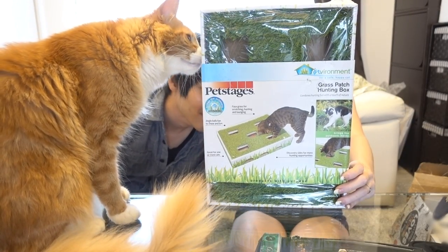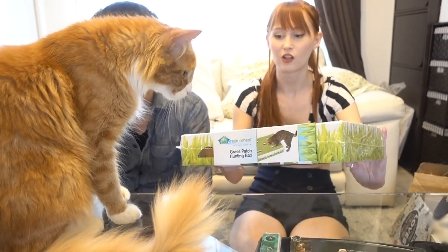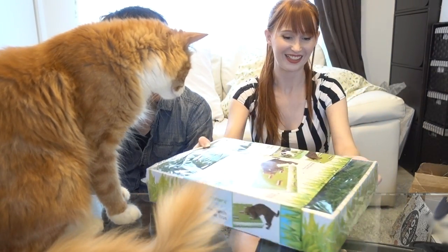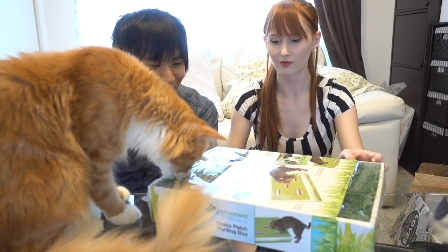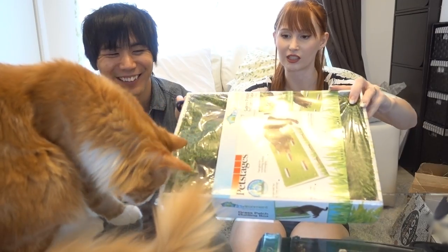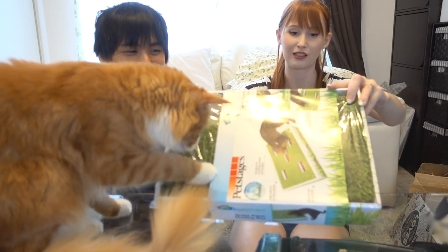I'm reading the back right now. This is amazing. You cats better not chew on this box. A little worried there. I hope they won't eat the grass. I don't think they will. Our cats aren't that stupid. They eat fur, but they don't usually eat.